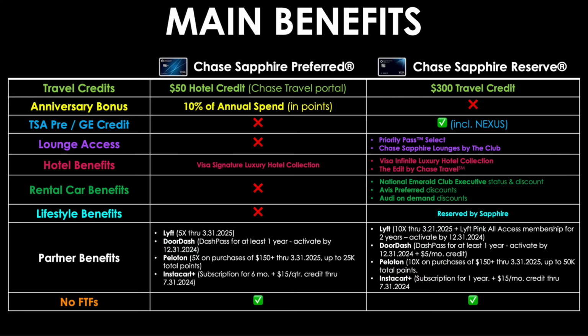By now, many of you are probably still asking yourself and scratching your heads about, okay, well, if both cards have access to transfer partners and these high redemption rates, why do we have a $95 fee versus a $550 fee? Well, that has to do with the benefits here. So side by side, I've listed them out for you all.